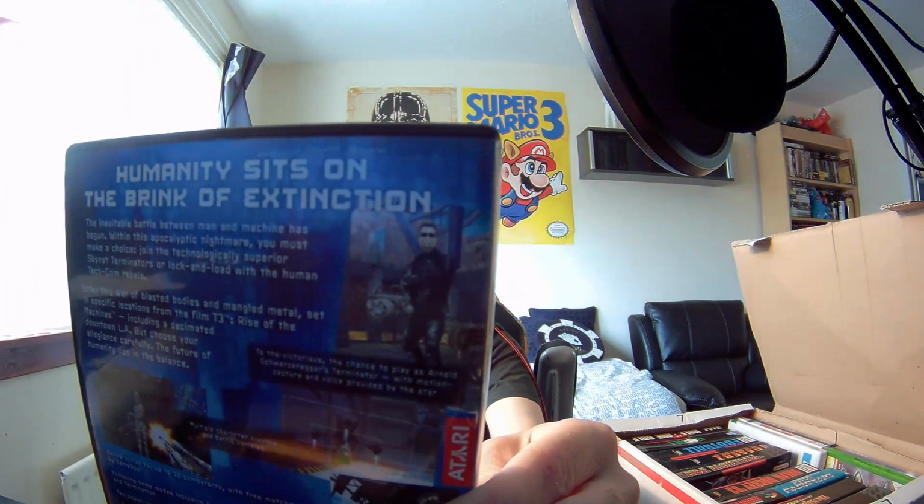Original copy of Half-Life 2, we have Terminator 3, War of the Machines. This was an interesting game. It was kind of like the Terminator version of Battlefield. It's a bit damp on the inside. It has been lying for a while. You can see, I don't know if you can see Arnold. There he is on the back of it. So yeah, it was basically like Star Wars Battlefront or Battlefield set in the Terminator universe, which is actually not a bad idea. You had one side as the humans, one side would be the machines, one side would be Skynet.